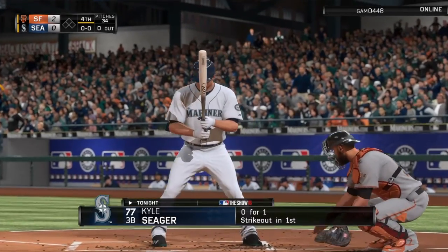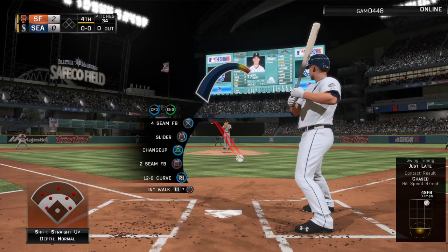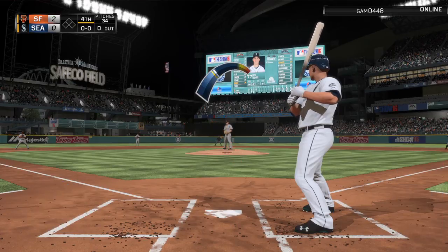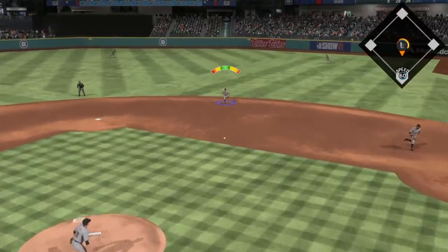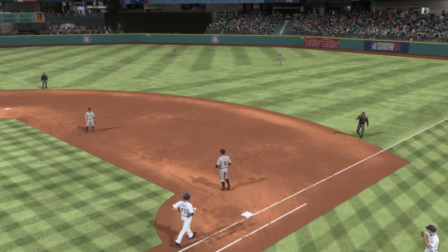Leading off the inning, Kyle Seager, as they'll look to get something going here and even this game up. And in a pretty close game so far, they'd love to see this guy get on base so they can get a rally started to get back in this thing. Hit out towards second, and he's retired here, 1 away.